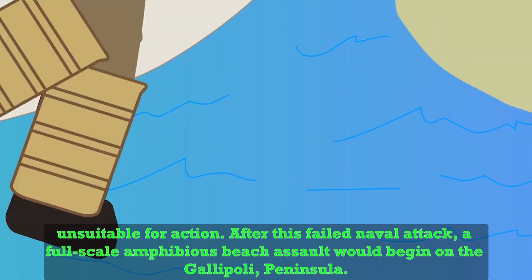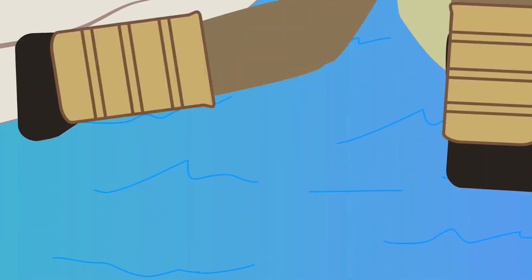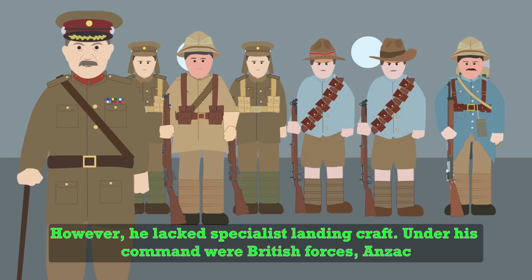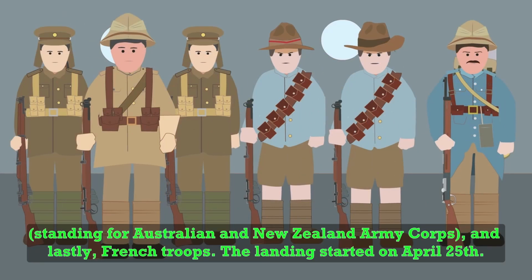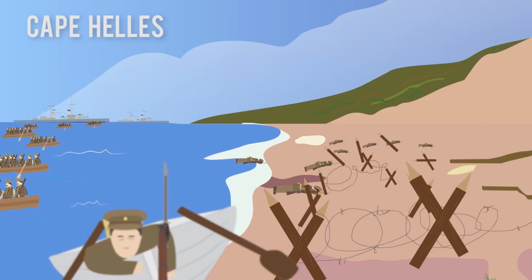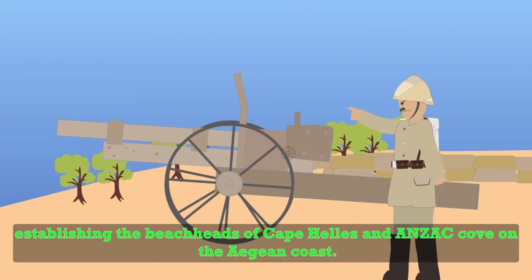After this failed naval attack, a full-scale amphibious beach assault would begin on the Gallipoli Peninsula. General Ian Hamilton was commander and had assembled 77 ships and 75,000 men. However, he lacked specialist landing craft. Under his command were British forces, ANZAC, standing for Australian and New Zealand Army Corps, and lastly, French troops. The landing started on April 25th. The Allies suffered heavy casualties, establishing the beachheads of Cape Helles and Anzac Cove on the Aegean coast.